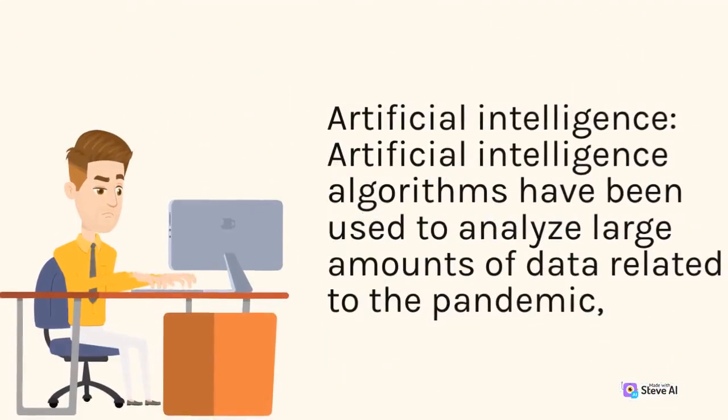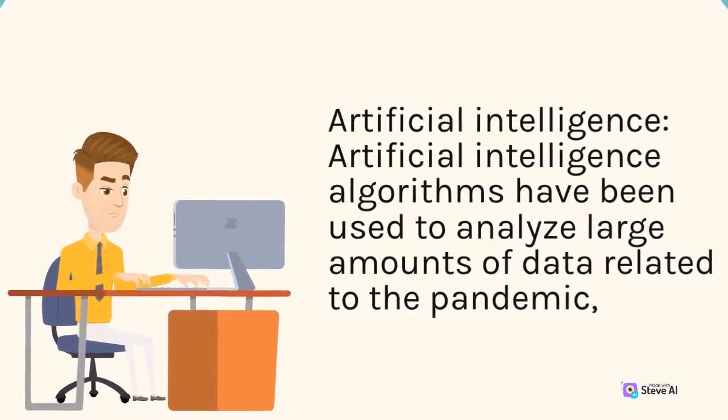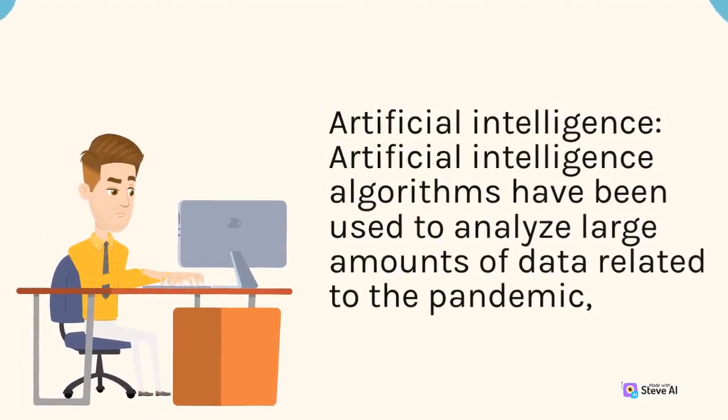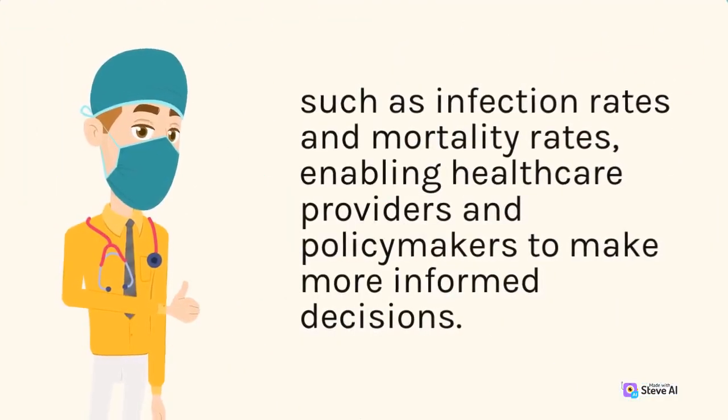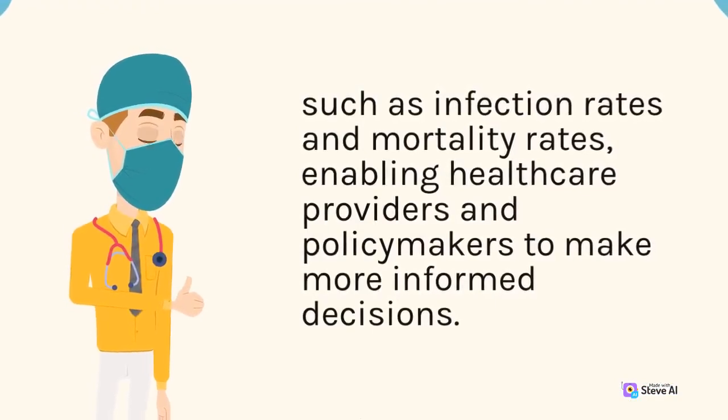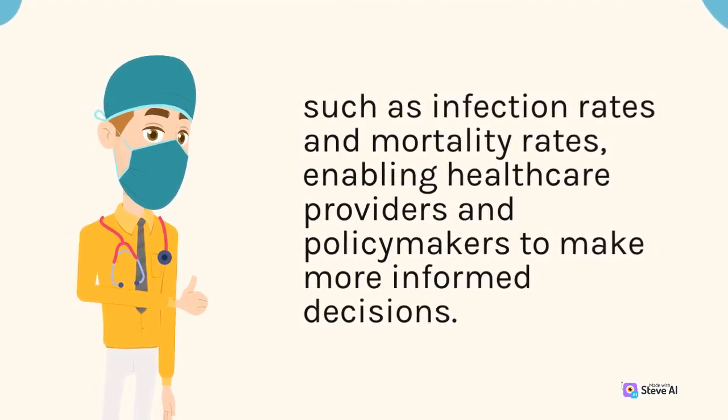Artificial intelligence. Artificial intelligence algorithms have been used to analyze large amounts of data related to the pandemic, such as infection rates and mortality rates, enabling healthcare providers and policymakers to make more informed decisions.